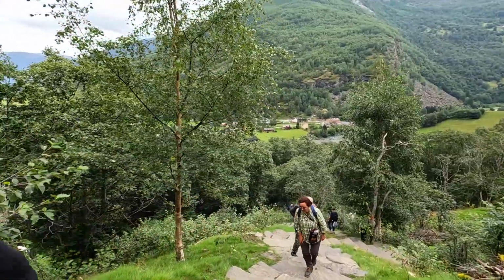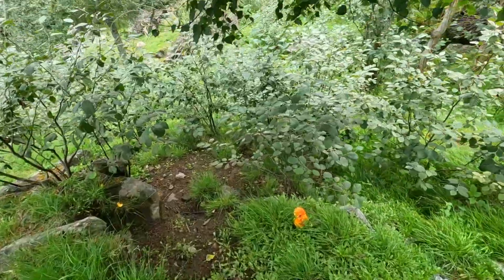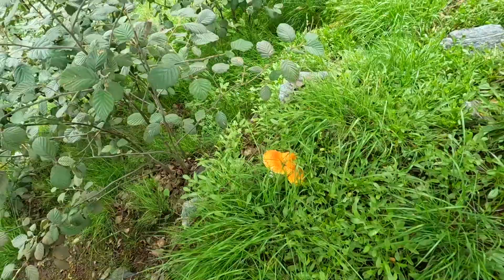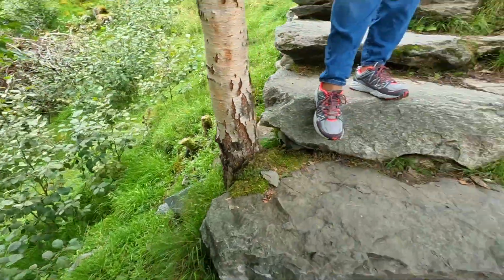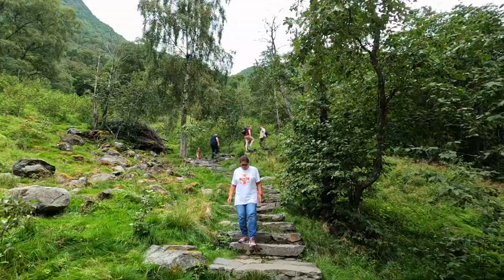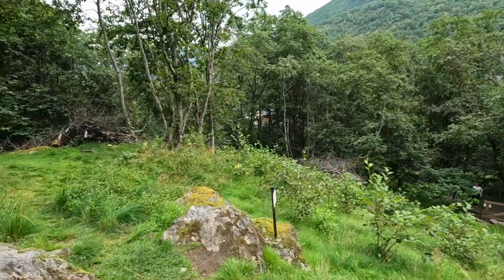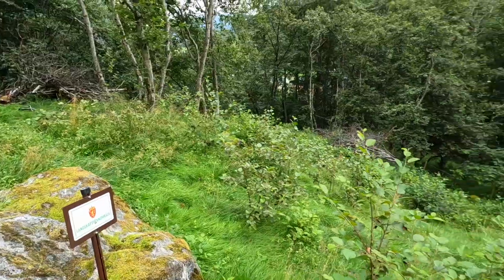These guys are going to run up there. So if you're lucky, maybe you'll see one of these along the way. Look at that bright orange mushroom there. Unless it's a toadstool. You can see people all over the stairs there. I think we stopped here for a few minutes, didn't we? Yes, we did. That sign.